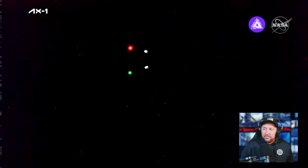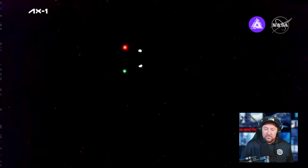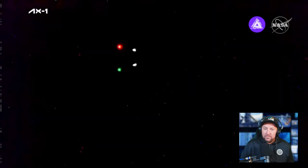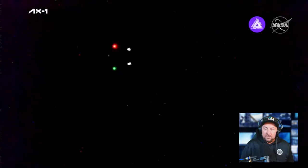Flight controllers are tracking a good departure of SpaceX Dragon Endeavour and the AX-1 crew inside. Everything's looking good. They're 45 meters away from the International Space Station, slowly separating.